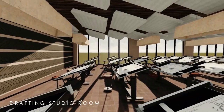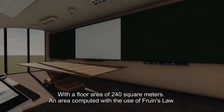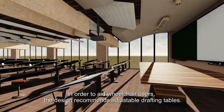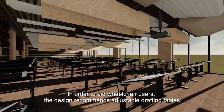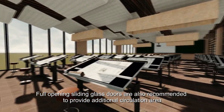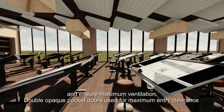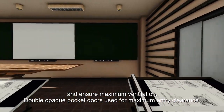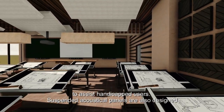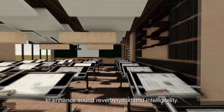The drafting studio room, with a floor area of 240 square meters, an area computed with the use of Fruin's law. In order to aid wheelchair users, the design recommends adjustable drafting tables. Full opening sliding glass doors are also recommended to provide additional circulation area and ensure maximum ventilation. Double opaque pocket doors used for maximum entry clearance to assist handicapped users. Suspended acoustical panels are also designed to enhance sound reverberation and intelligibility.